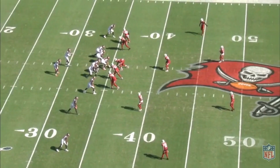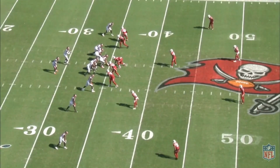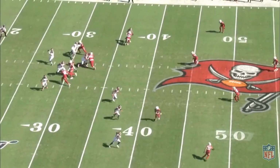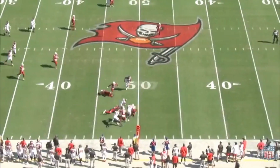On this play here, the Bucs are in the shotgun with 3 wide receivers split out to the right. We see Jameis Winston hit Jones here on the swing pass, and all 3 receivers block downfield. This is a designed screen to get Jones the ball in open space, and we saw it repeatedly in 2019. We then see Jones catch the screen pass and make the most of the open space he has for a first down on the play.